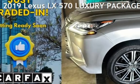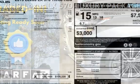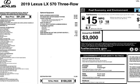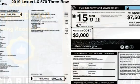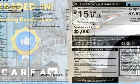Presenting a pre-owned 2019 Lexus LX 570 luxury package. This 4-door SUV has an 8-cylinder, 5.7-liter V8 engine, with all-wheel drive, and an automatic transmission. This Lexus is a great value with less than 27,000 miles on the odometer.